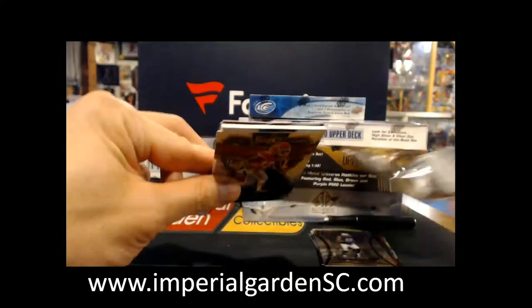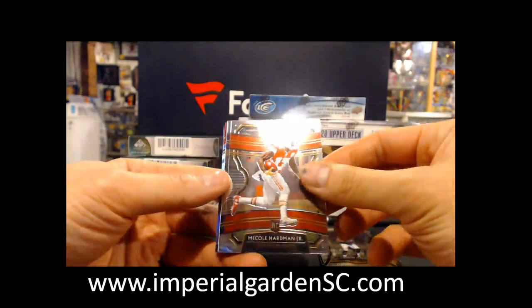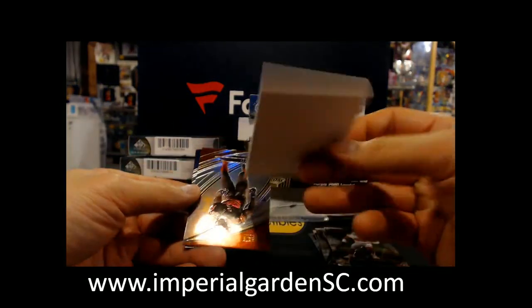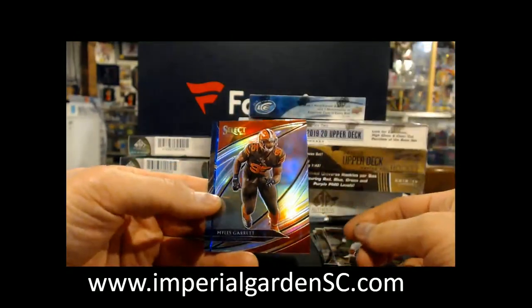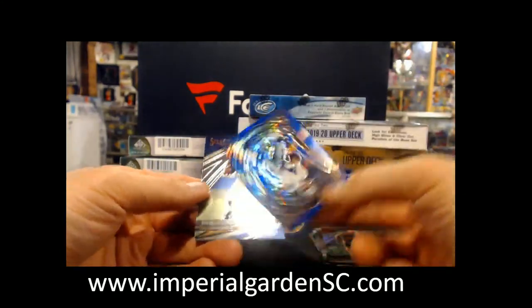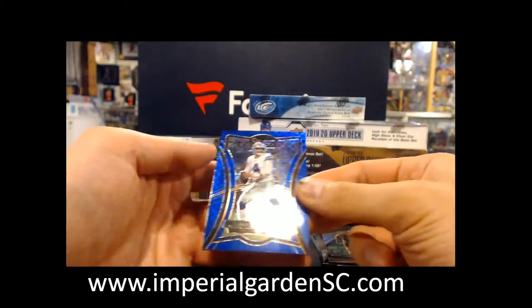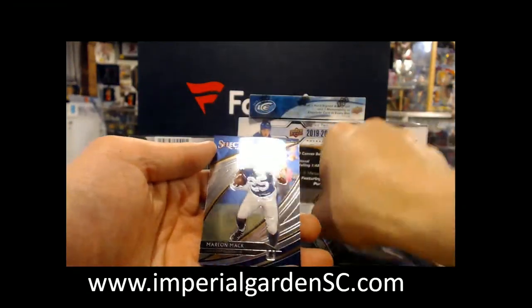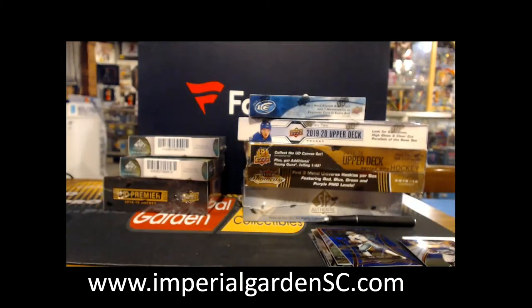Big pack here. We got McCall Hardman Jr. Got a lot of him. Darius Slayton. We got a spacer here. Spacer. And we got a Myles Garrett Prism. Got a Dak Prescott Blue. Number 93 out of 149. And Marlon Mack base. So there we have it, Paul. Appreciate it again.